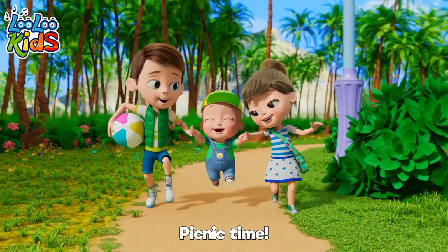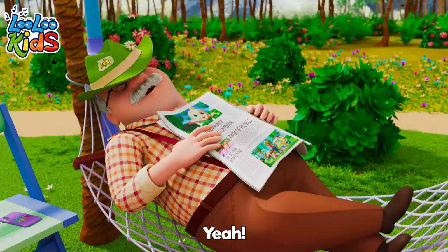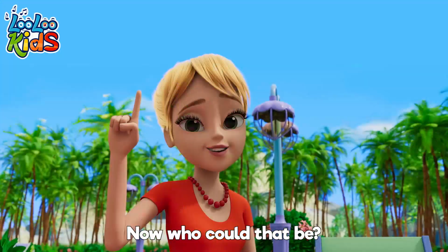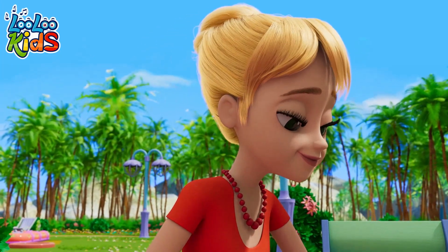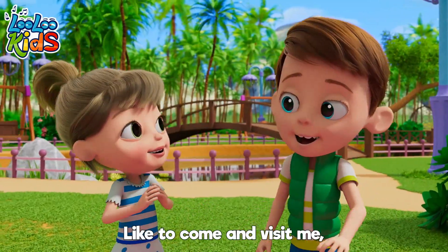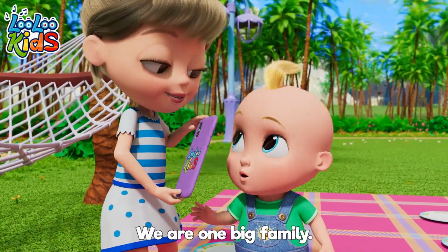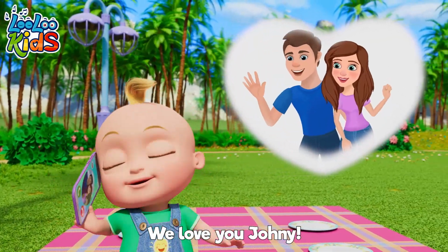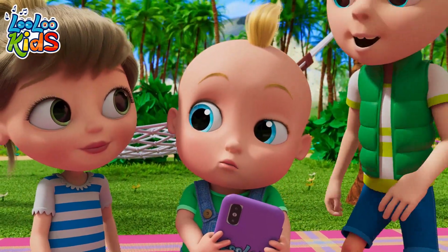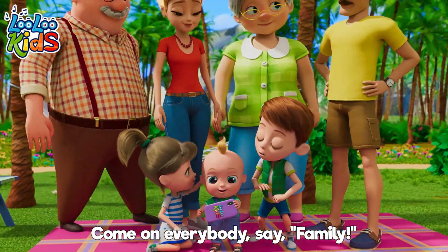Come on, Johnny. Picnic time. All set. Everybody ready? Now, who could that be? Hello, everyone! My uncle, my auntie like to come and visit me. We're together every day, living happily. We are one big family. We love you, Johnny. We miss you so much. What is it, Johnny? I have an idea. Come on, everybody. Say family. Family!